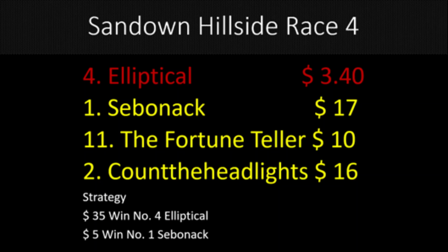The Fortune Teller for Jamie Carr was disappointing last start when the punters sent him out favourite, but does drop a stack of weight, drops 5.5 kilos off the run. Drawn barrier 5 this time, so it's going to run well, and does get Jamie Carr, so I think it's a very good chance, and $10 I think so. And Count the Headlights is only first up, but I think can run a race at $16. But Elliptical for mine, race 4, Sandown Hillside, $3.50 the win, and $5 the win on Savannah, probably hoping to show his class.